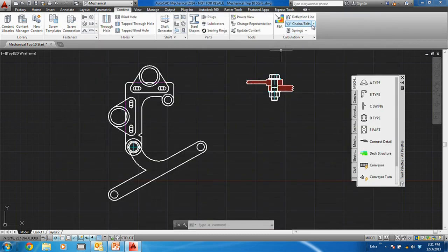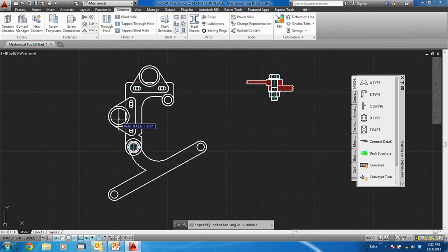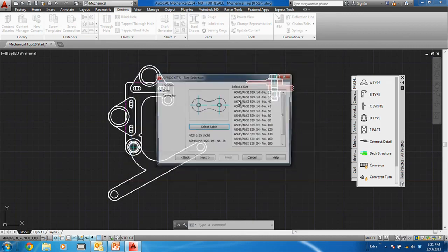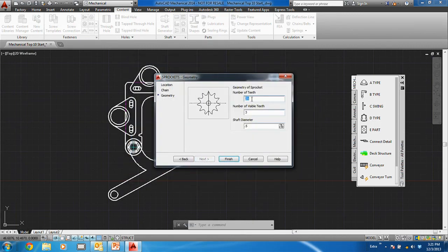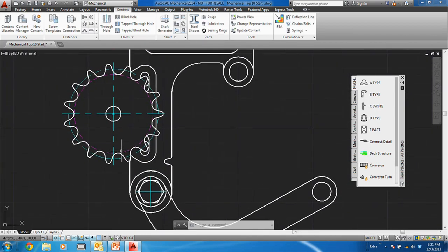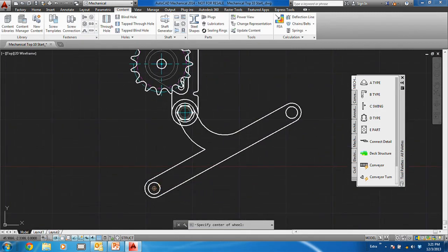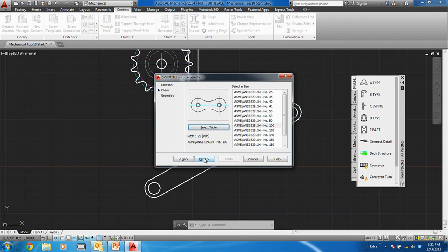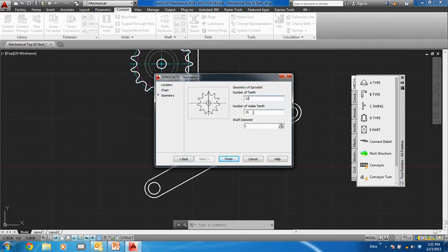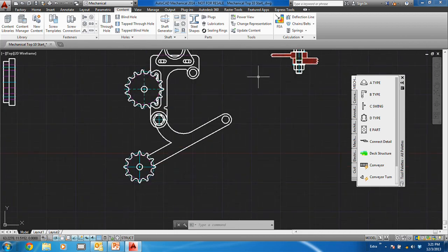So let's draw a couple of sprockets. Let's go to the chain area. We'll just draw a sprocket. I'll specify my center point. I'll pick the chain I want to use. I pick the number of teeth. So for this example, 15 teeth with a 1-inch hole through the middle of the sprocket. And it draws all of that immediately for me. And let's do another sprocket. This one goes down here, and it has 12 teeth. Real quick, easy to add that content.